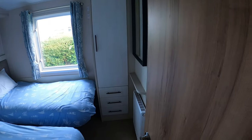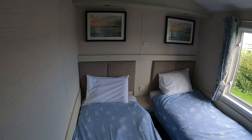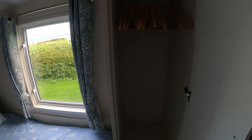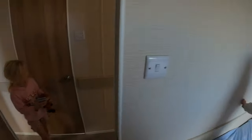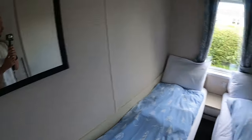This is bedroom number three, which had full size single beds in. A small wardrobe for a little bit of storage. On to bedroom number two, which is your typical sized caravan side bedroom with the skinny little beds. I'm not sure what the exact size of them are.